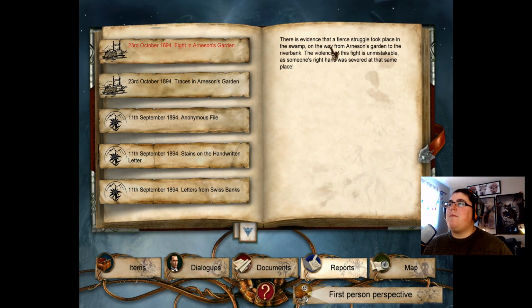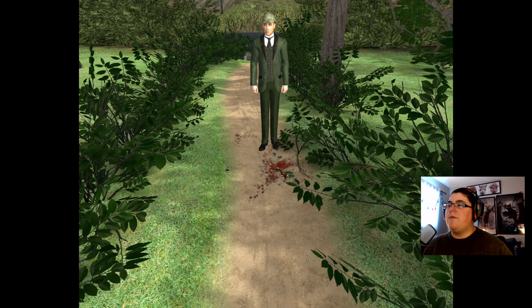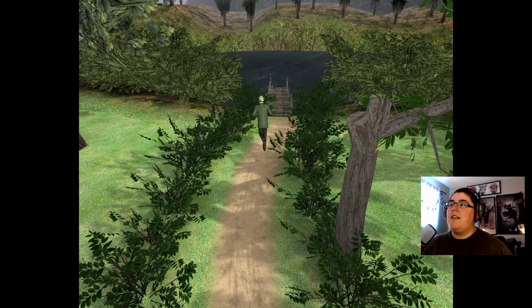Are we in the swamp? Okay. Violence is unmistakable. Was that it? Okay. To the swamp. I like me a good vacation in a swamp.